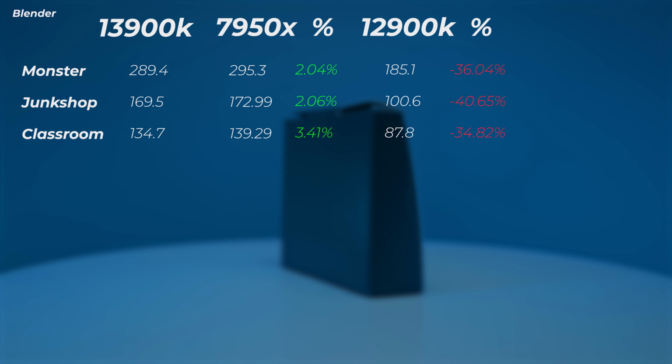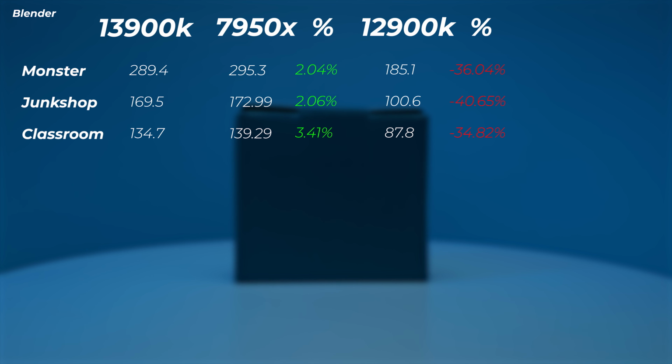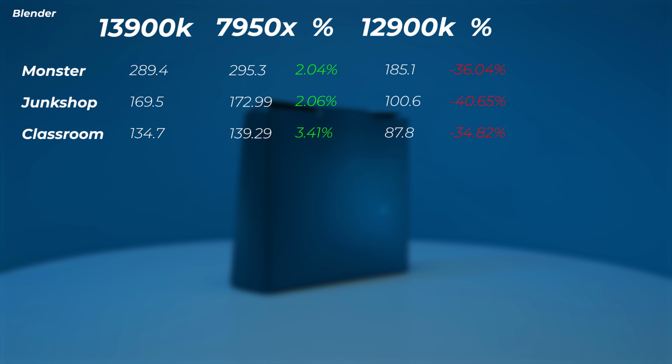Moving on to Blender and 3D performance, we can see that the 13900K is absolutely ridiculous and has gained a lot of performance since the 12900K. We're 36% faster in the Monster scene, about 40% faster in the Junkshop scene, and about 35% faster in the Classroom scene. The 7950X is absolutely another animal and is still 2 to 3% faster in Blender, in the Monster, Junkshop and Classroom scenes.